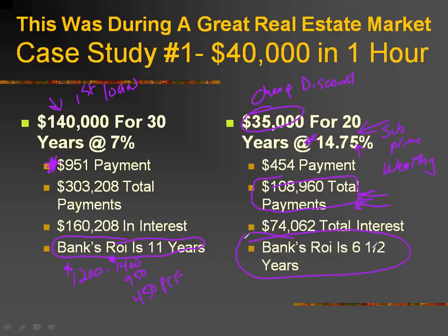the bank gets to return back in 6.5 years. And that's what we want to do as a bank. We want to be able to get our money back quickly. So again, if I buy this cheap, my return is going to be actually less. I can get it down to 3, maybe 4 years. I could even go 2 years, depending on how inexpensive I buy that second mortgage for.